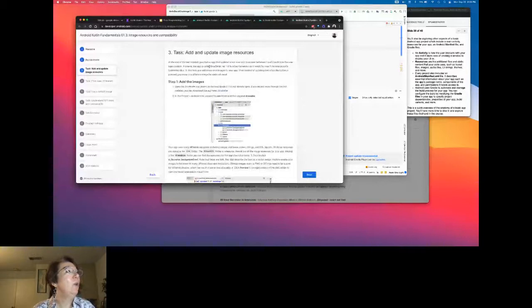And I wanted to jump to this page where it's add and update image resources. That's the resources folder. That's where you're going to find a lot of XML. So I thought I would just jump to this task. And folks can work on their own. I don't mean to distract you by talking so much.